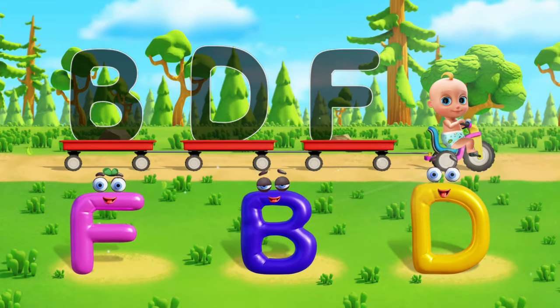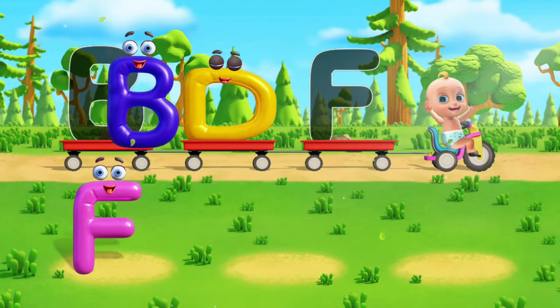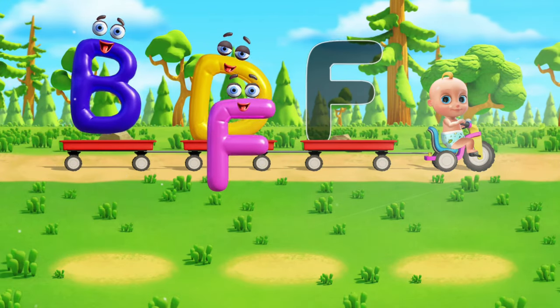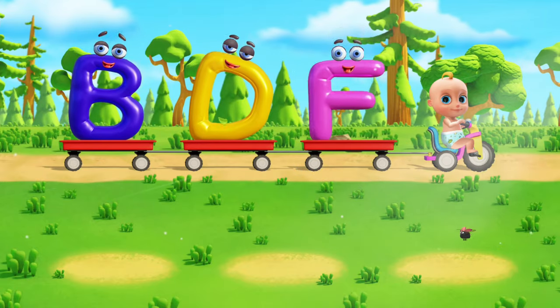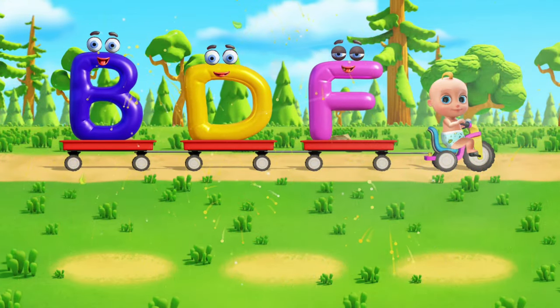Let's help Johny put letters in trailers. Move the letter to its outline. Yes, that's the letter D. Good for you. That's a B. Good for you. That's the letter F. All the letters are set. Let's go.